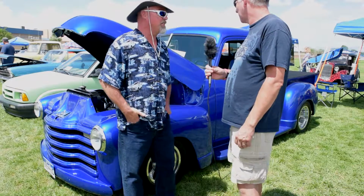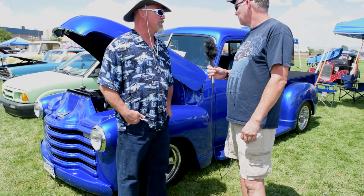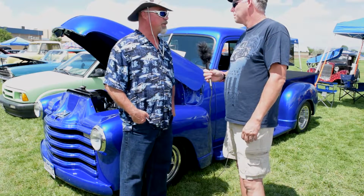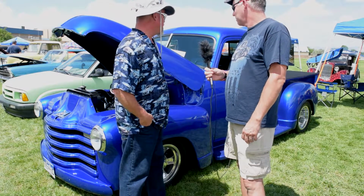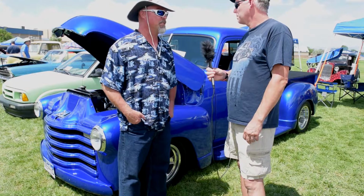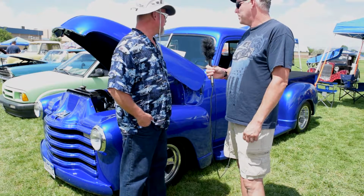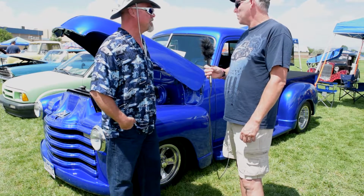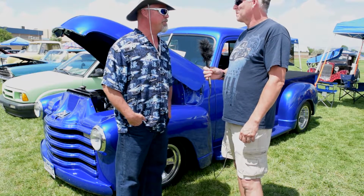It has a Chevy 350 V8 in it, backed by a Turbo 350 transmission and a Ford 8-inch rear end. It's got a Mustang II front end under it. I believe the steering column's out of a 69 Chevelle. Tilt. And power steering, did you say? Or actually it's still manual? Just still manual. The Armstrong steering. Armstrong steering. It takes a little muscle, but it's not bad.